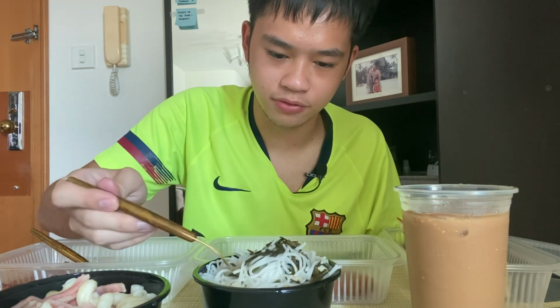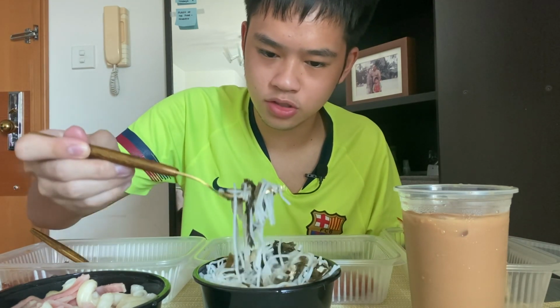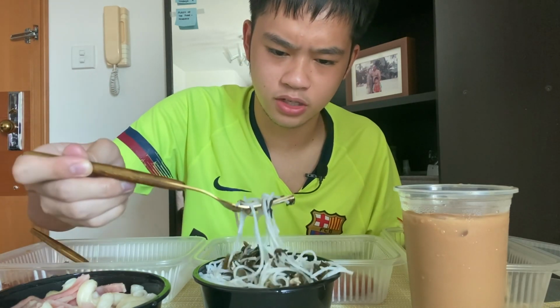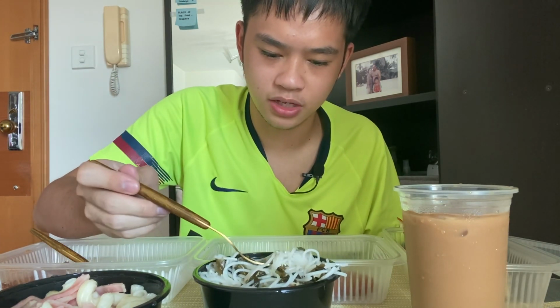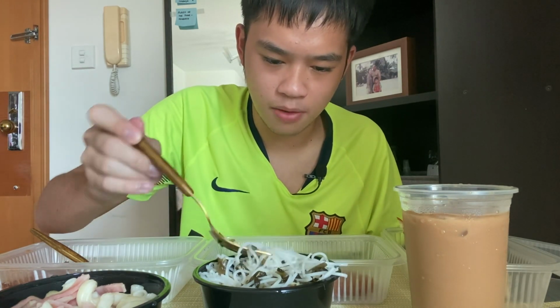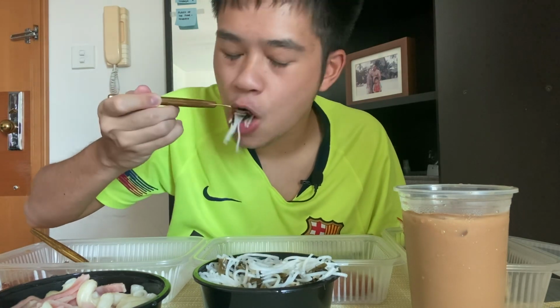Vermicelli offers a different kind of texture in the mouth. So yeah, these are two classic options in terms of Hong Kong breakfast. I think this one just has a bit more flavor because of the veg, and the savoriness of the pork is more flavorful than the sweet ham. So yeah, those are your options for Hong Kong breakfast in Cafe de Coral.